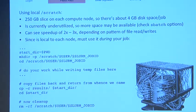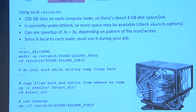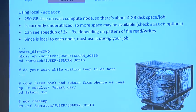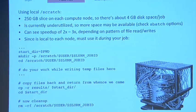Okay? Yes? If you're running a job on a lab partition, so Regal's really far away then, right? Yes, Regal's out in Holyoke, yes. Scratch is close. What's that? Is Scratch close there? So Scratch is on each compute node. It's a separate hard disk that's unique to each compute node.